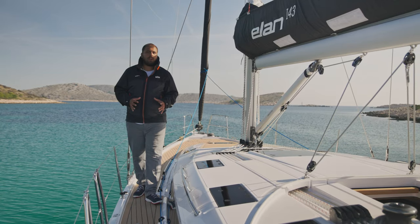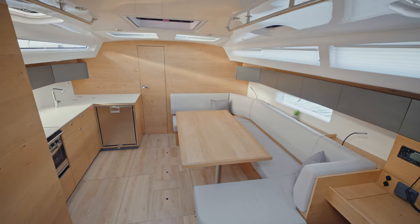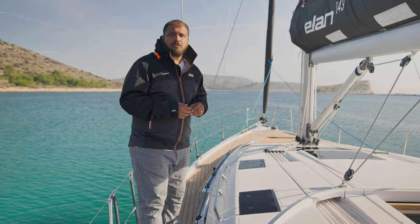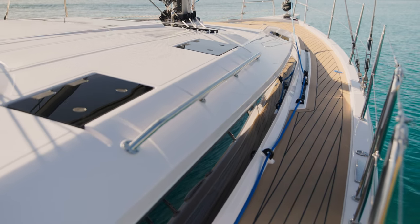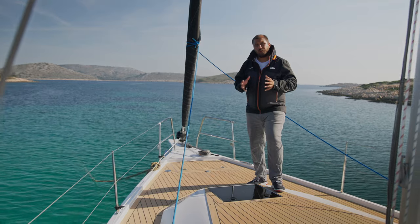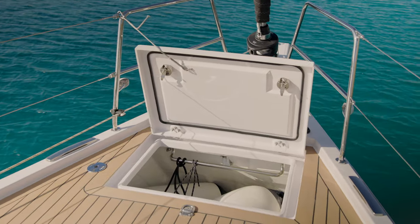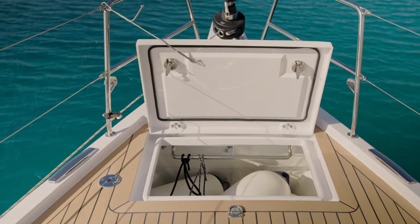The interior of the Elan Impression 43 is extremely bright and airy. This is enabled by a lot of port lights and hatches on the coach roof and flush with the deck. The thing that's new for an Impression of this size is the addition of a sail locker. This sail locker is large enough to host a full set of fenders as well as an extra sail or two.